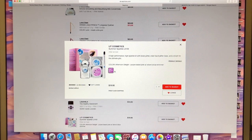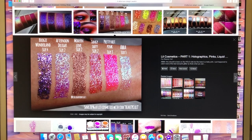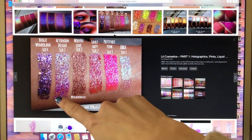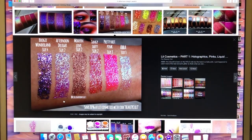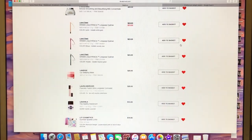Let me show you a swatch of this because this is gorgeous. Okay, here we go with some swatches. This one's pretty cool. This right here, this one right there, that is Afternoon Delight. Is that not the most gorgeous pink, intense, multi-dimensional shade you've ever seen? I think it looks absolutely gorgeous, and I also have my eye on ABBA. I have no idea if that's still being sold currently, but that looks so beautiful. This one right here, oh my god. Yes, totally. I'm down for it. I think it is incredibly beautiful. So I have this one on my list right now. It's actually in my basket.